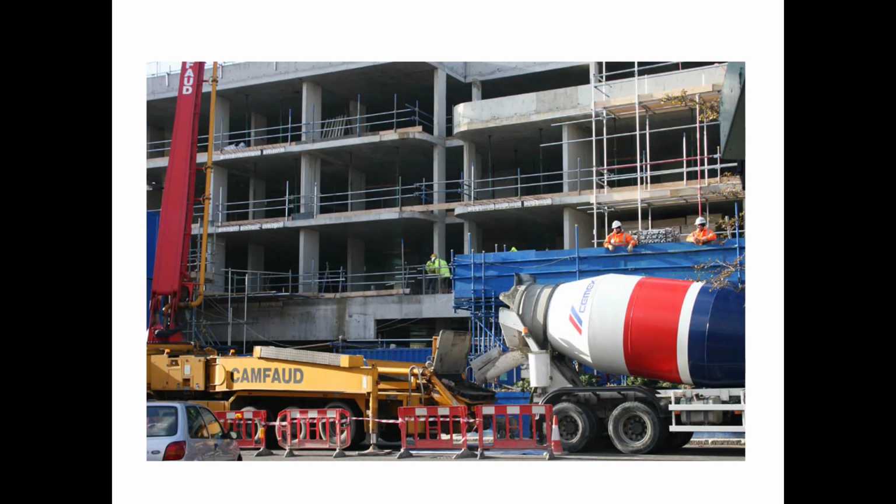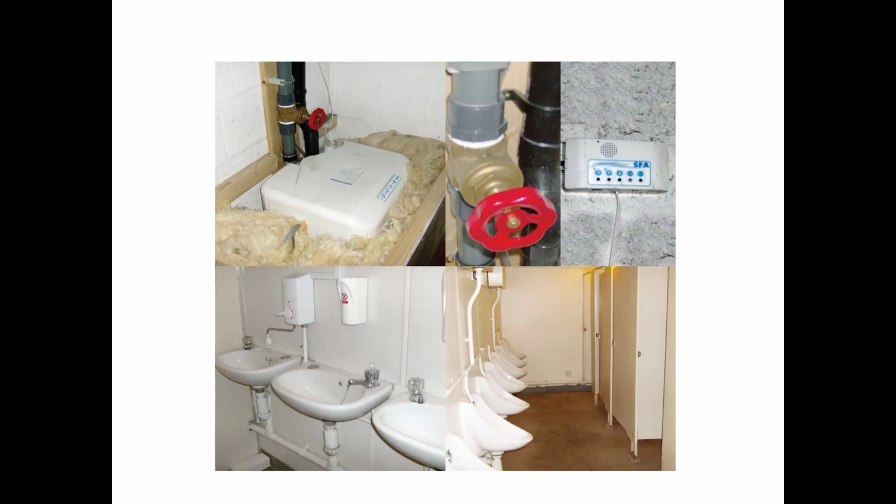A construction site has installed a commercial macerator, so the workers can have real toilets instead of chemical loos originally set up. A bank of three WCs and wash-hand basins have served this unit. Installations are common for porta cabins and building sites.